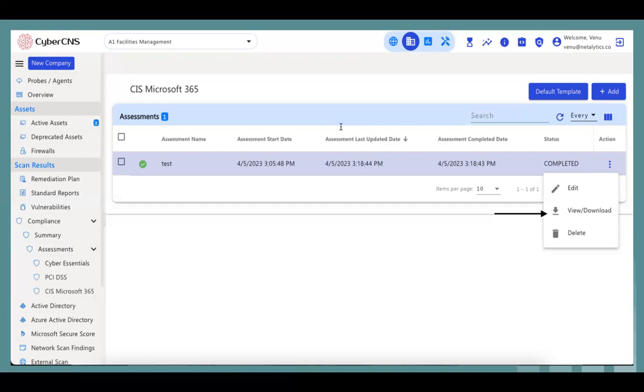Can you toggle on and off the EPSS filter? This is a good feature. We can provide that, Mark. We can toggle on and off the EPSS filter.